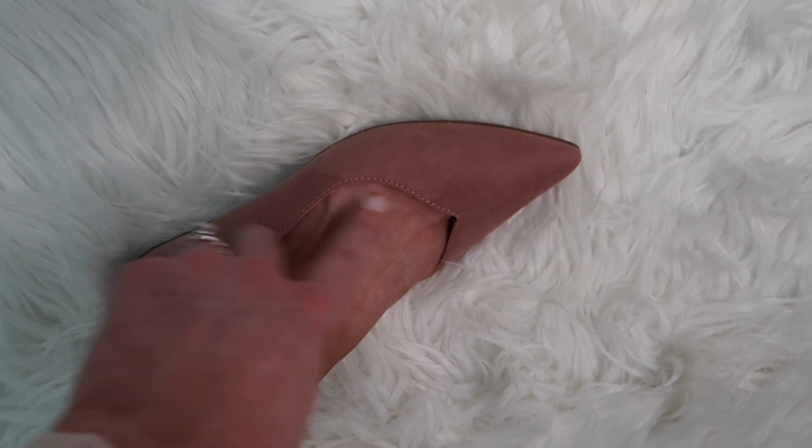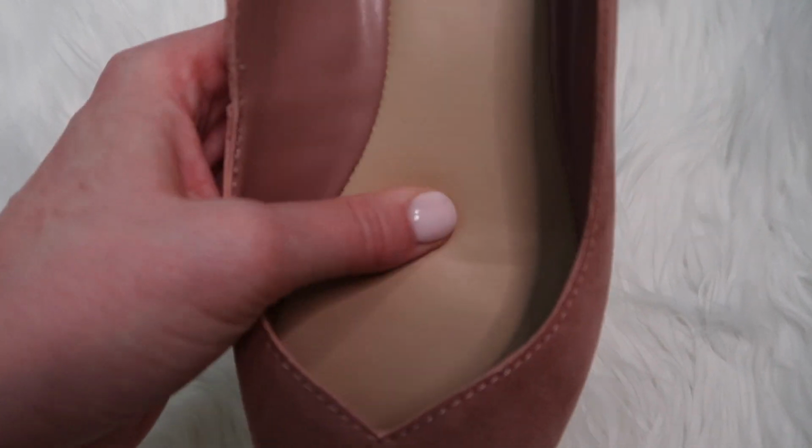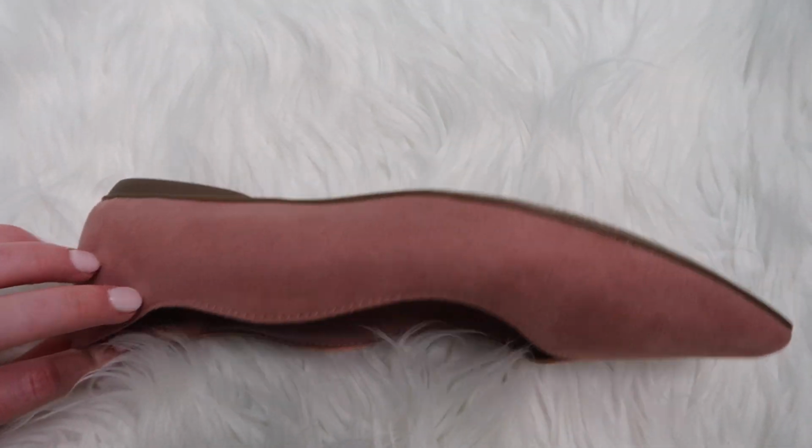And they have like a little scallop detail there, and they are so comfortable. They actually have like padding in here, which I was not expecting. So if you're looking for some cute work flats, I love these, and I love the little scallop detail.